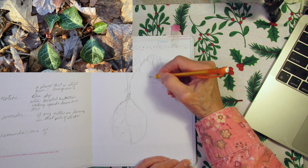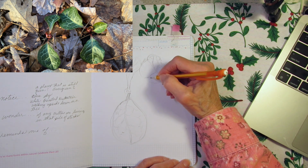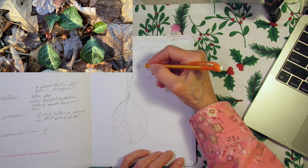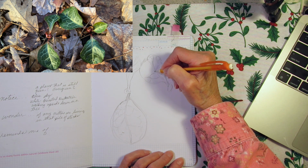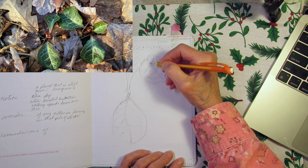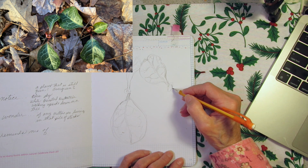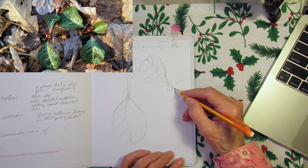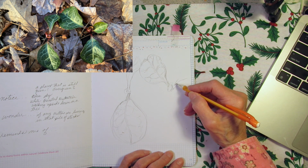So you can make beautiful nature drawings, but the whole point of nature journaling is to see the nature, the nature of the leaf, the pattern of the veins, the shape of the leaf, the color of the leaf, you know, what's going on here in the center. And then it's got a little leaf here, and that's okay if it goes off the page, no problem with that.